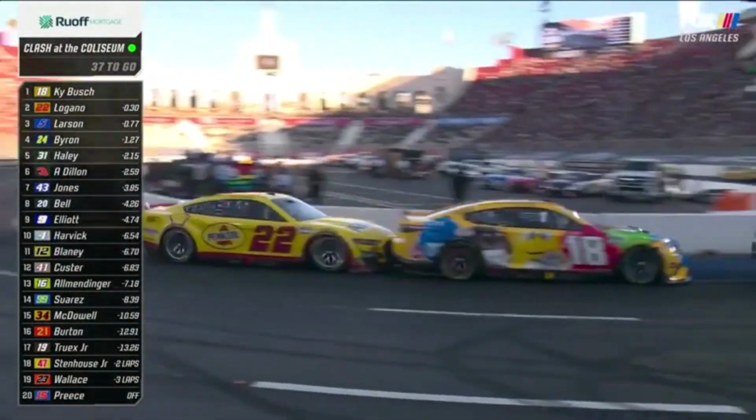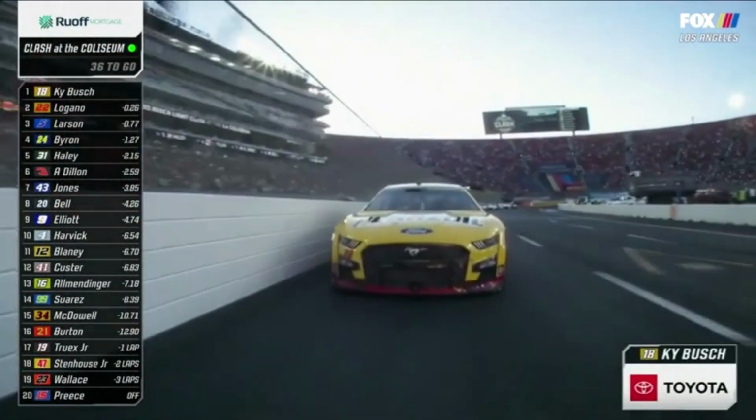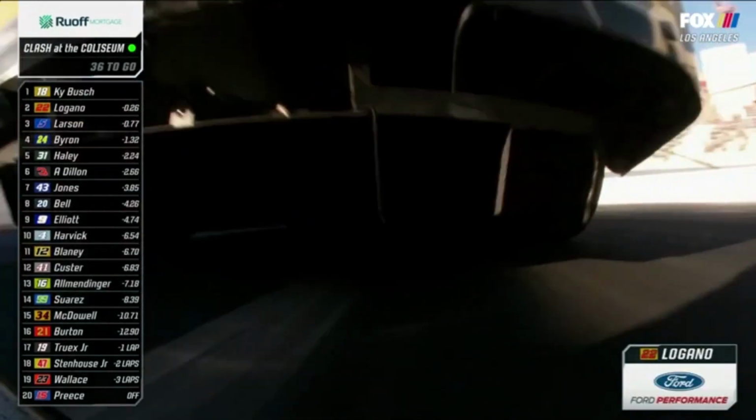Kyle Busch's lead is gone. Lap traffic right ahead. Martin Truex, then rookie Harrison Burton. He's got to find a way by before Logano gets alongside.